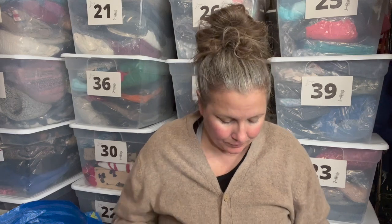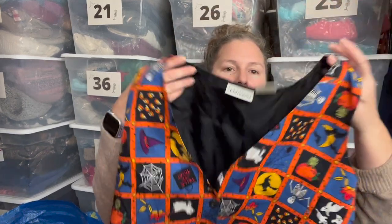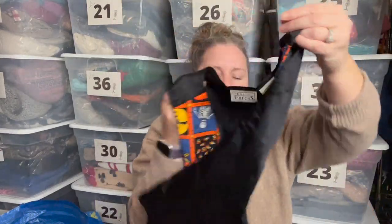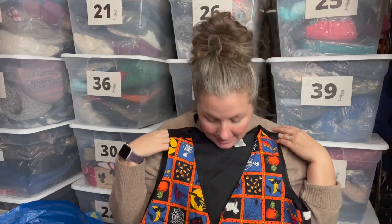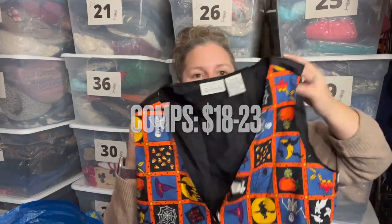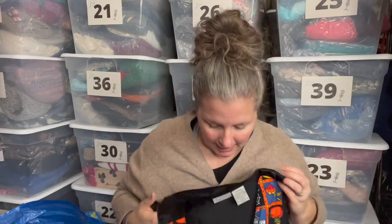vest that has Halloween pattern on the front of it. And you know, that sateen kind of satin back and ties in the back. Just a vest that were super popular in that 90s era. And it's a holiday vest. So, you know, that fun teacher would have owned.